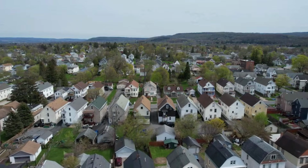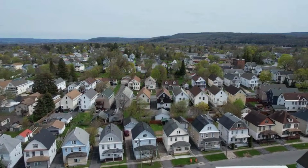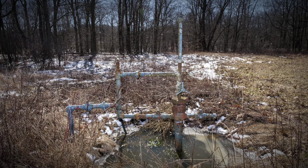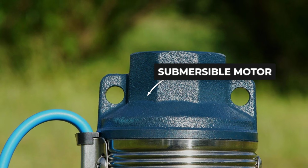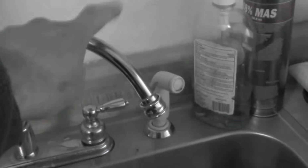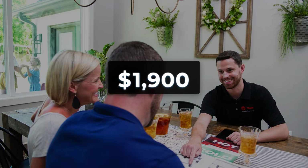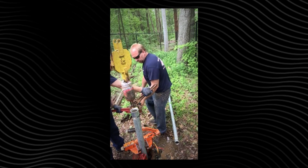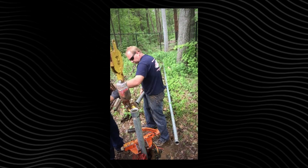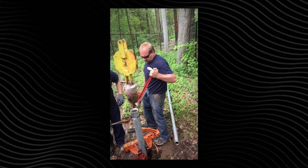More than 43 million Americans, roughly 15% of the country, drink water that comes up out of a private well. No utility, no crew on call, just a motor hanging somewhere between 50 and 500 feet underground, and when it quits, the house quits. The average replacement runs about $1,900, and between $250 and $1,000 of that is labor alone, because before anybody can diagnose the thing, somebody has to haul hundreds of feet of pipe and wire back up out of a 6-inch hole.